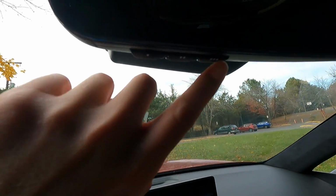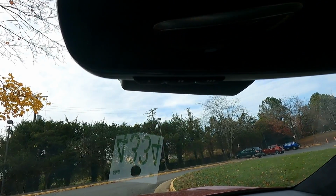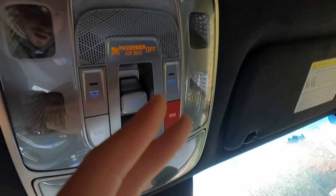You also get your universal garage door opener down here. So if you own a house with 3 different garage bays, you can open up all of those 3 different garage bays individually with those 3 different buttons. Coming up here, you get a spot you can set your sunglasses. Then the driver gets a light. The passenger gets a light. Both, you actually get 2 lights.